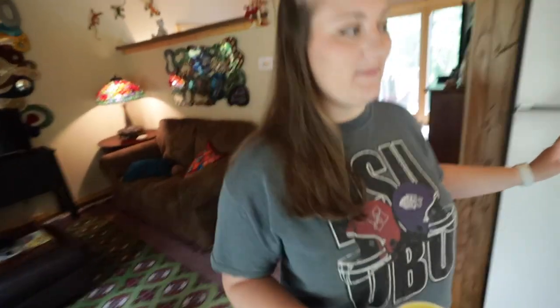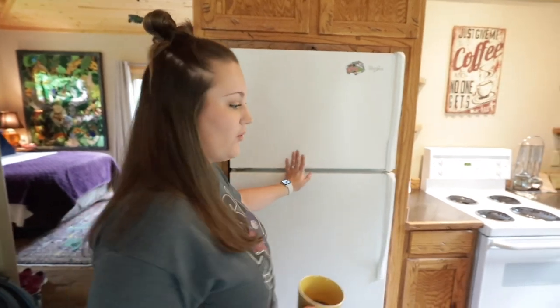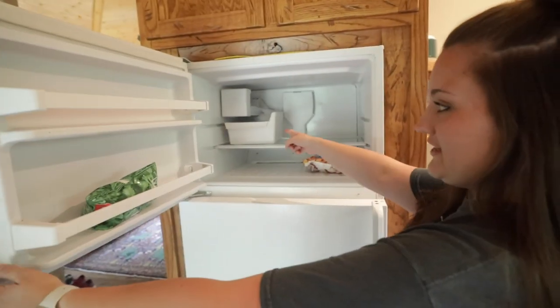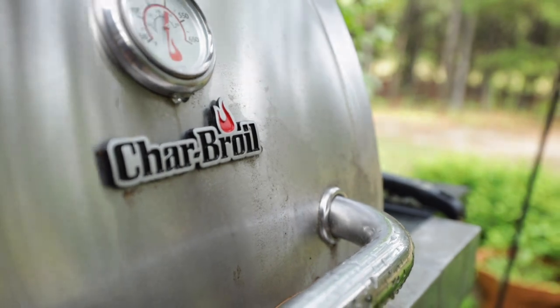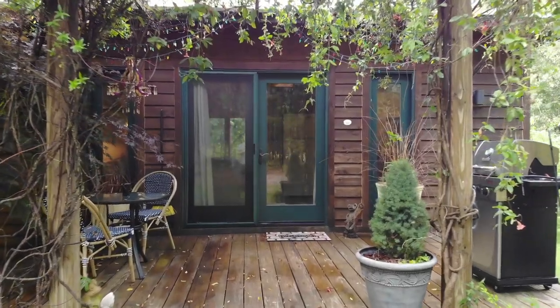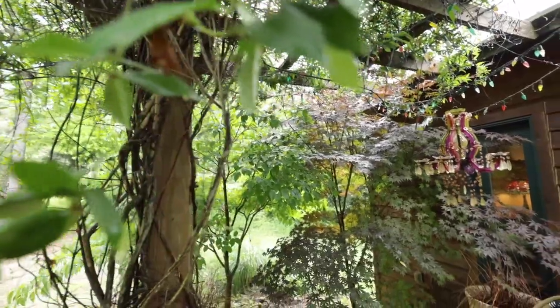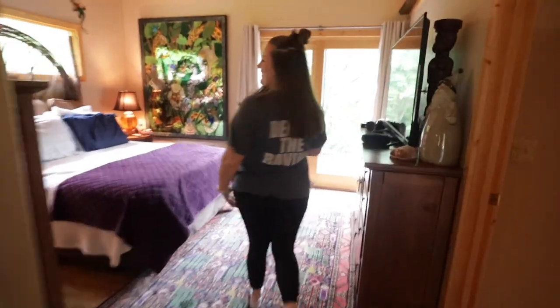You also get a full fridge and a full freezer. I forgot to mention that, but this is so cool. And it has an ice maker in the freezer. Yes. This place also comes with a gas grill, and they take care of all of the propane and stuff for you. And then a table and place to sit outside. This is the front porch. Yes. And then on the back porch. The back porch is my favorite because we can make s'mores out here.